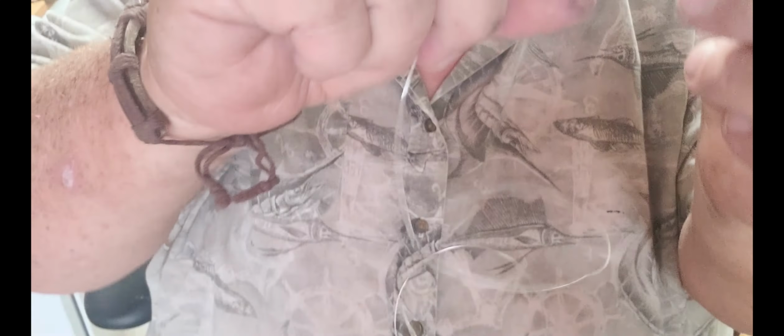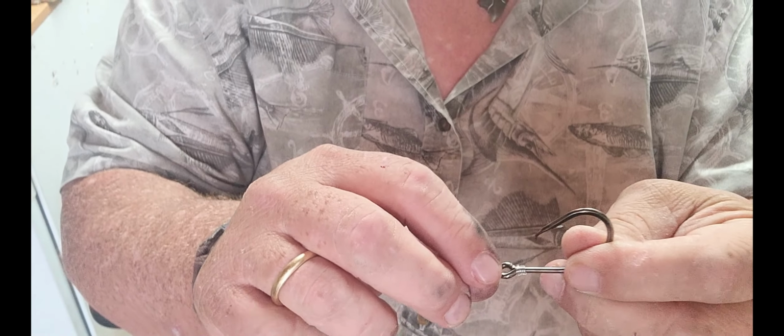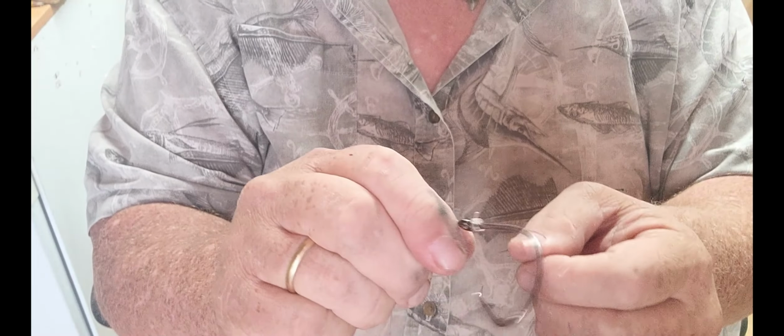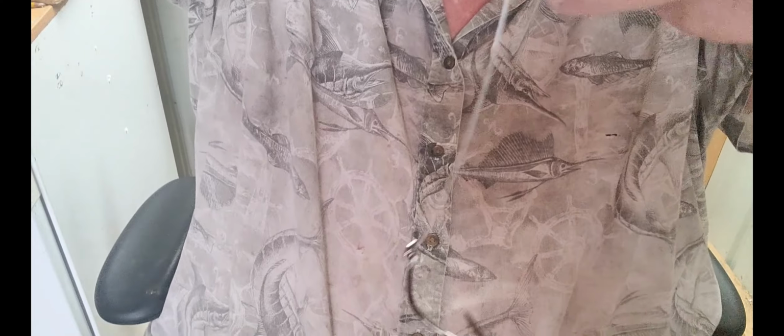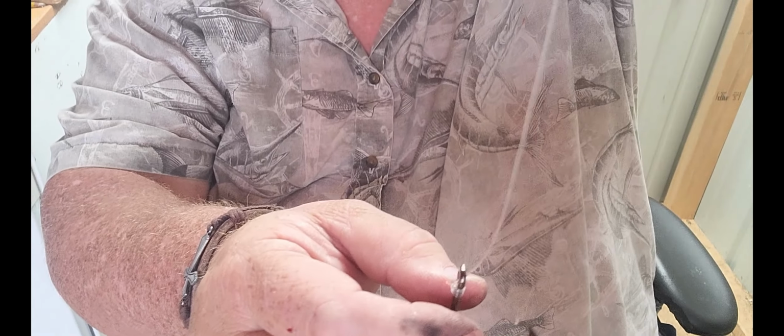Now, I'm going to show you something about the reason why you go through the point side of the eye first. It gives this hook the trigger effect. Okay, so now if this hook comes up against pressure, it'll always pop back toward itself. It'll always pop back toward itself. All right, and what that does is it causes it to hang more straight in line with the line. I mean, the point does. The point stays in line with the line itself.